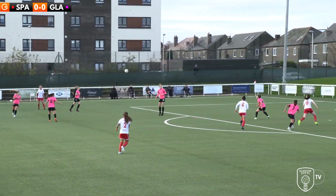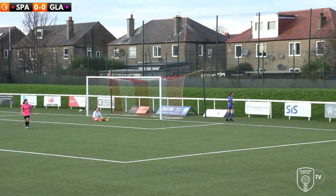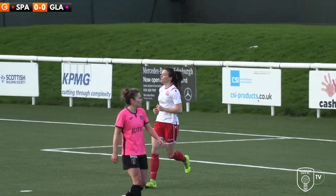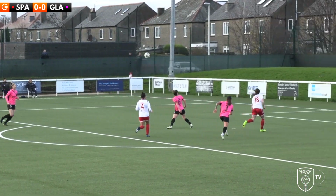Good ball there. Again, white and red jerseys get forward. Galbraith coming in. And again, the flag didn't go up. And, well, that was an opportunity for the top scorer so far this campaign. Shot in the end was off target from close range.